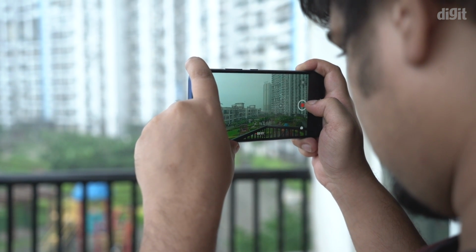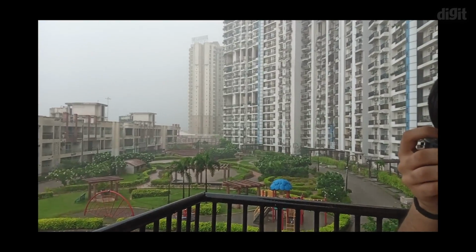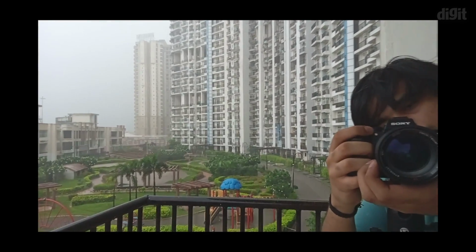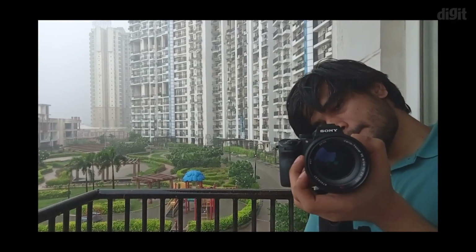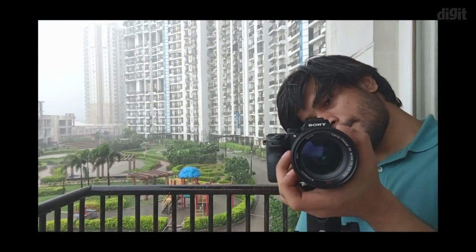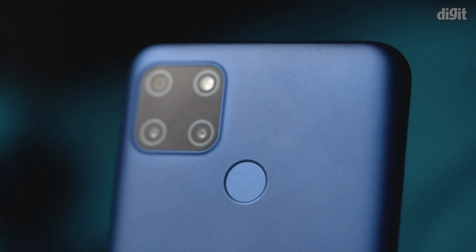Now, videos on the Realme C12 are good enough for basic shoots. Don't try to shoot a movie on this, there's no stabilization in place, so a steady hand is required and the video quality is limited to 1080p at 30 frames per second. Like everything else in the Realme C12, it's just the bare basics. So that's the camera. Impressive but not so versatile.